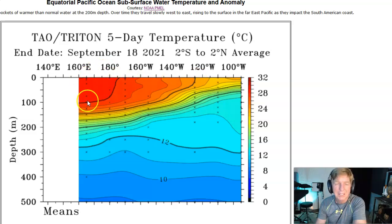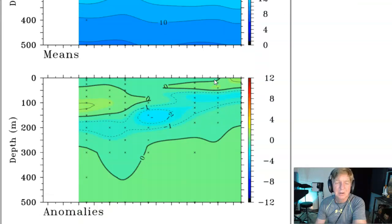Warm water, mainly in the West Pacific, a very thin, shallow area of warmer water. They call this the thermocline, and the thermocline depth. Very thin warm water in the East Pacific. Now, again, these are the anomalies, differences from normal for this time of year. Also notice in this chart, there's a big blank thing here. See these little X's? There's no X's there. It's because a bunch of the sensors on these buoys are down. So the model's literally just making stuff up. It has no guidance whatsoever on what to do.